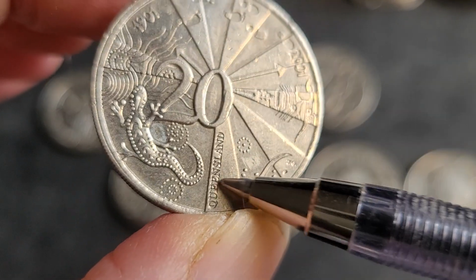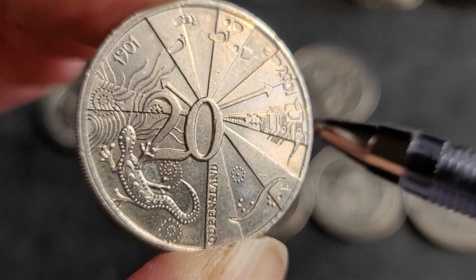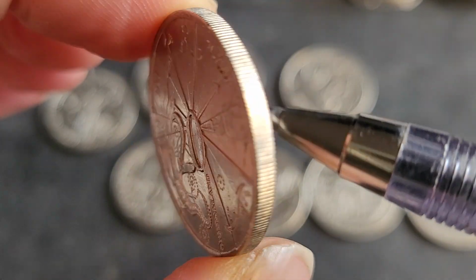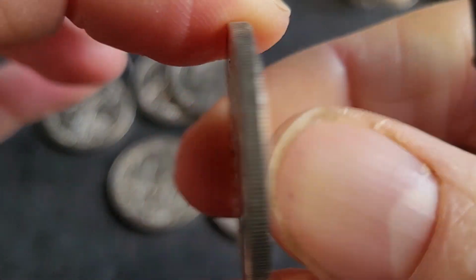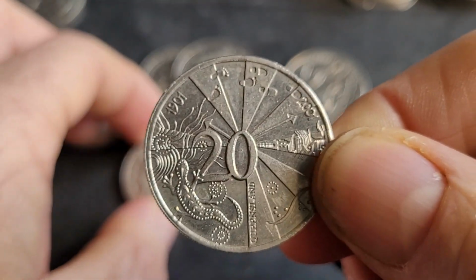So I'm not too sure what that represents. And this one was designed by Jennifer Gray. Does it have her initials on it? No, not too sure. And is that rotated? Let's have a look. No, that is not a rotated coin.